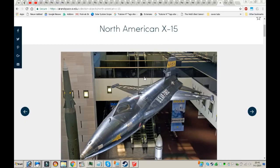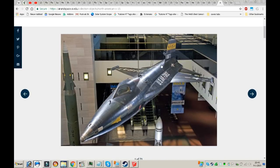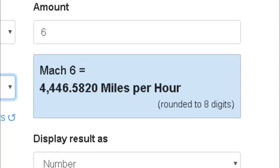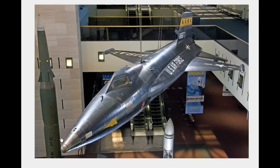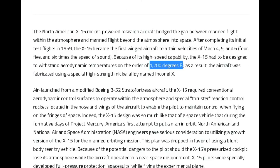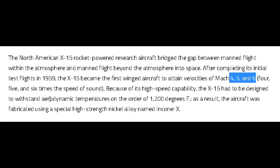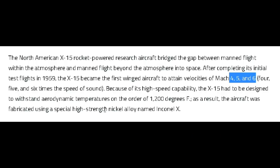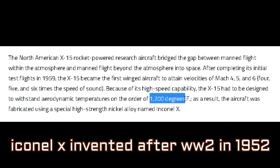The North American X-15. NASA's 666 rocket plane. Could fly with the speed of Mach 6. And develop a temperature of 1200 degrees Fahrenheit. Mach 4, 5 and 6. Yeah, designed to withstand aerodynamic temperatures in order of 1200 degrees Fahrenheit. It had a special high-strength nickel alloy named Inconel X. 1200 degrees Fahrenheit.